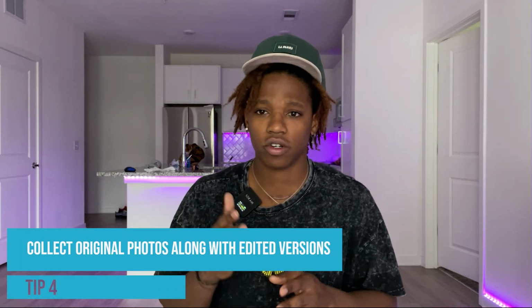For the last tip, tip number four, I also like to get the raw photos. Now a photographer generally is gonna edit photos himself and then he's gonna give you those final edits, which is cool, and a lot of times they're gonna do very well and you just communicate the look that you're going for, what kind of style, what kind of edits that you wanna see. And he'll deliver that to you, but at the same time, it's your creativity, it's your vision that you see in your head.